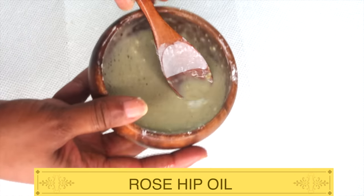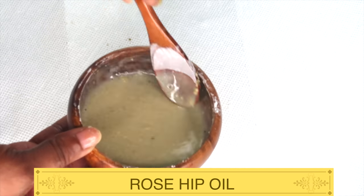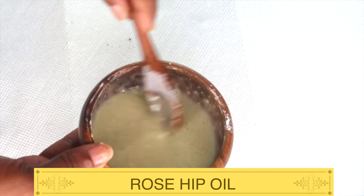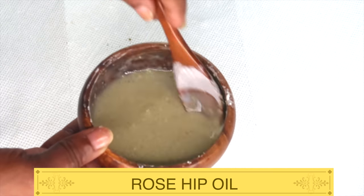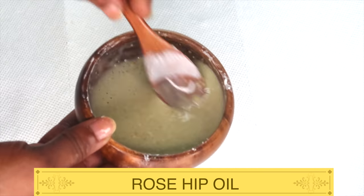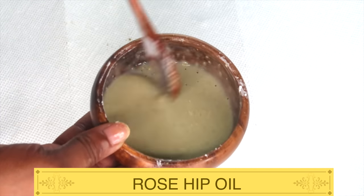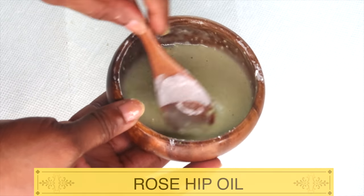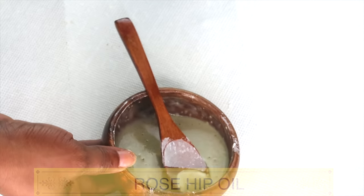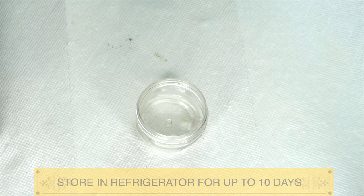So let me put this up close for you to see. Here it is. This is the solution for your dark under eye circles, eye bags, puffy eyes, and also, guys, this is good for wrinkles and fine lines, not only around the eyes but on your entire face. So you can choose to use this for your dark circles, but you can choose to use it on your entire face. Now to store, we're gonna store this in our refrigerator.